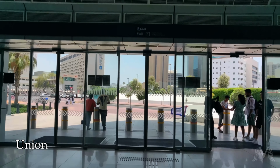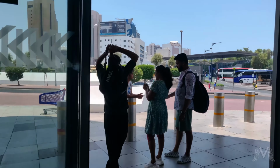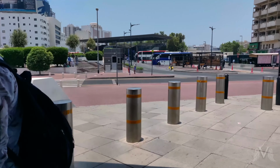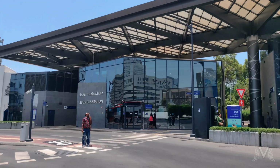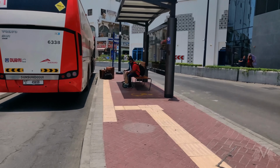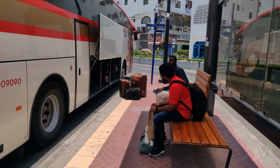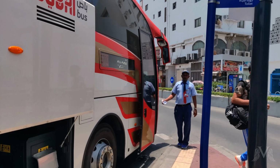So I reached Union and I'm getting out of the Union metro station. The Union bus station is right in front of the exit. Now I have to find the E700 bus to Fujairah. This is the information center and waiting area. So this is my friend Ankush and this is the E700 bus to Fujairah. We have to check in now, the bus leaves shortly.